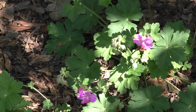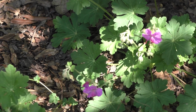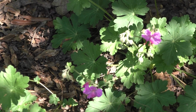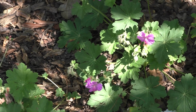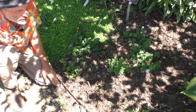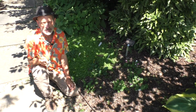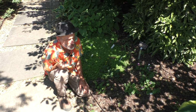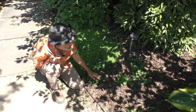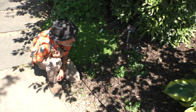One of its parents is Geranium macrorhizum, which is much like this, but bigger in all aspects. But this hybrid blooms for a much longer period of time. I'm guessing it might be sterile, and because it's sterile, it's not setting seed, and because it's not setting seed, it continues to bloom, trying to set seed. But it's also evergreen, so you have this pretty foliage year-round.